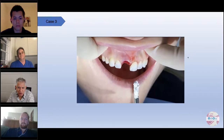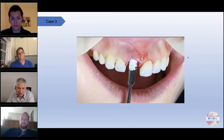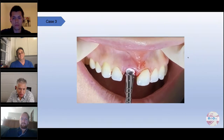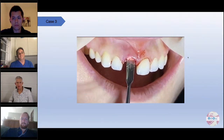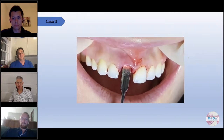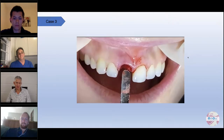Look how we're going to transfer this material in the area that is going to be where the gap is going to be between the shield, the socket shield, and the implant. So we place it there, and the nice thing about this instrument is when you pull the instrument out, the EthOss stays there. See that? You see how the EthOss stayed there?